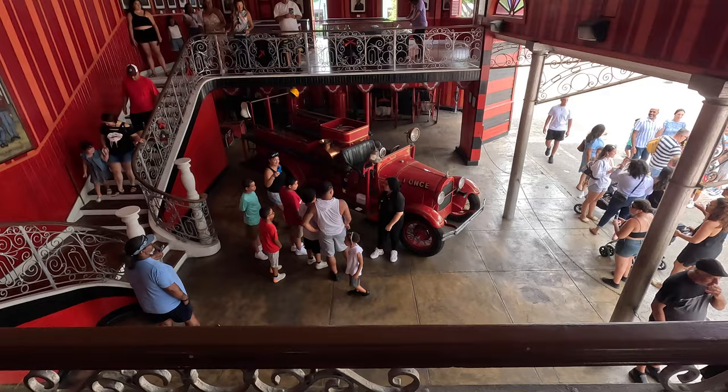Pretty cool. Lady just came and demonstrated it. And from the second story of the building, you get a nice overlook of the city square. So that's kind of what you can see.